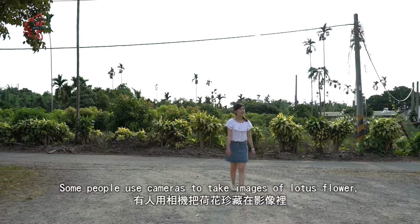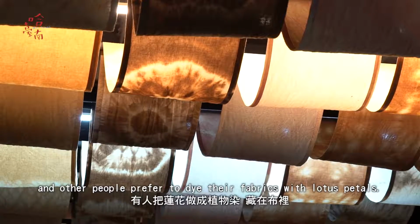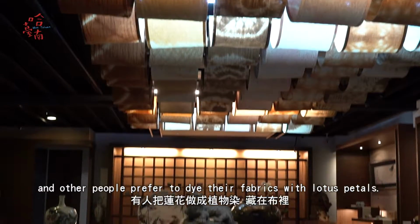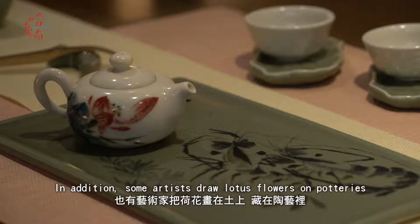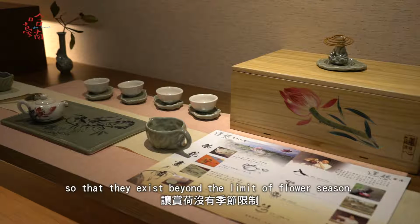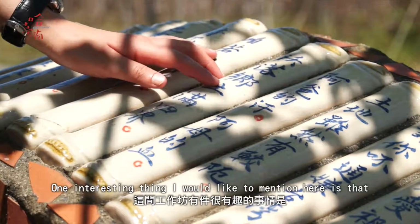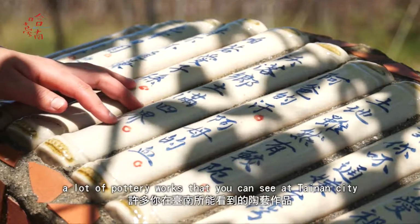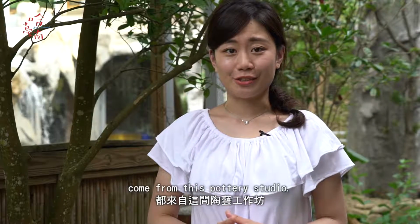Some people use cameras to take images of lotus flowers, and other people prefer to dye their fabrics with lotus petals. In addition, some artists draw lotus flowers on potteries so that they exist beyond the limit of flower season. One interesting thing I would like to mention here is that a lot of pottery works that you can see at Tainan City come from this pottery studio.